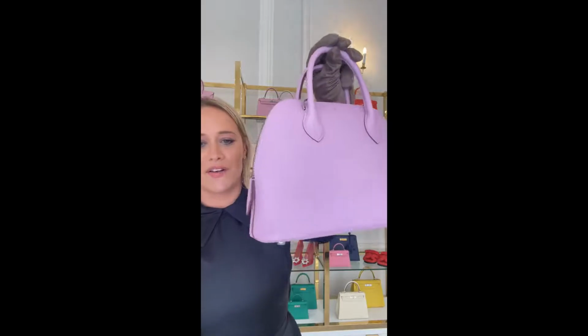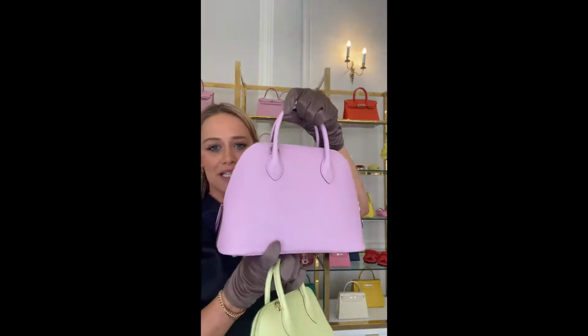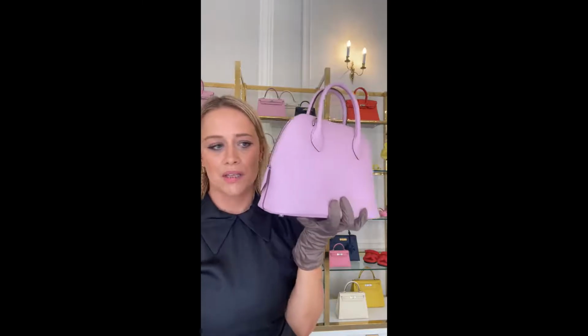I do think on the bigger sizes, the Epsom leather is very dominant, but it does keep its shape fantastically, which on the Bleu, you don't really want it to be slouchy. On the bigger sizes, it tends to drop a little bit, which is always a little concern. The chèvre. Yeah, I think Epsom in the 31 size.